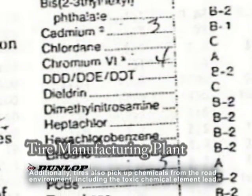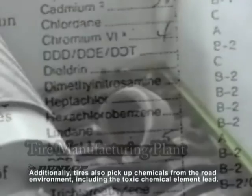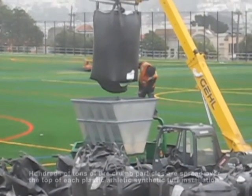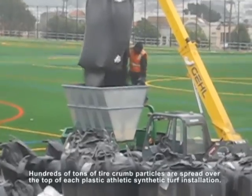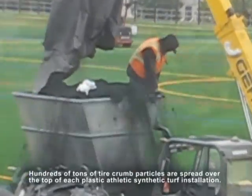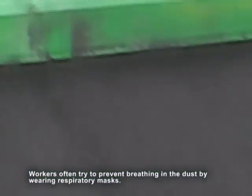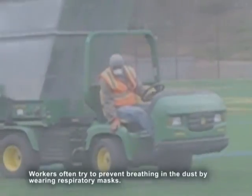Additionally, tires also pick up chemicals from the road environment, including lead. Hundreds of tons of tire crumb particles are spread over the top of each plastic athletic synthetic turf installation. Workers often try to prevent breathing in the dust by wearing respiratory masks.